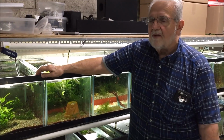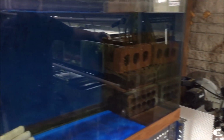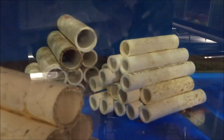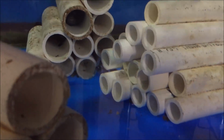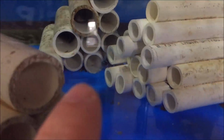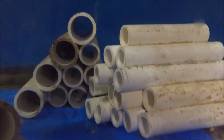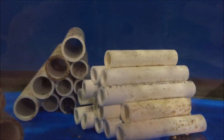All right. And then that's a 75-gallon tank that has Pseudotropheus demasoni in it. And I think I'm going to trade them out to a friend that wants some demasoni, and I'm going to get some red Pseudotropheus zebra to replace them. They're all over this too. Different. Yeah, there's a lot of them in there. Beautiful fish. This is a unique tank.